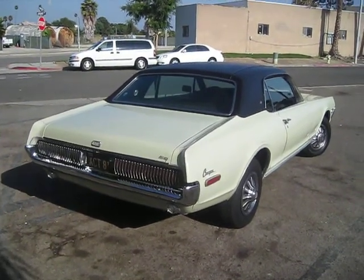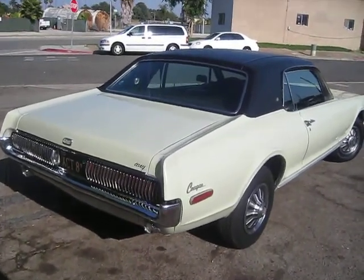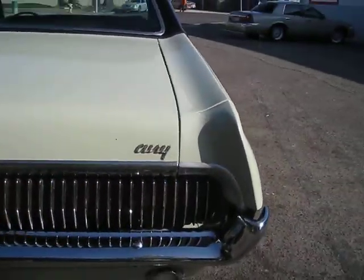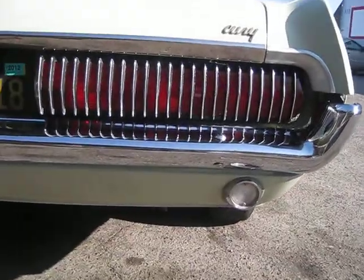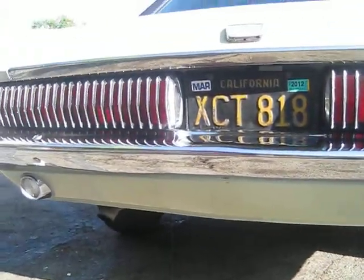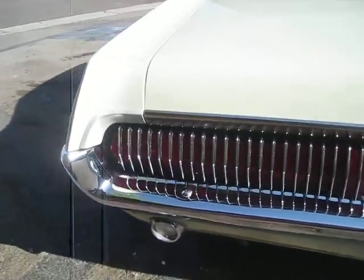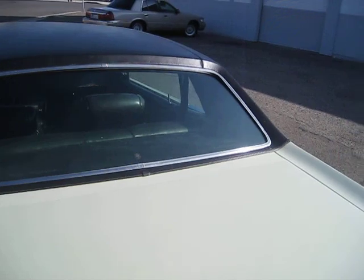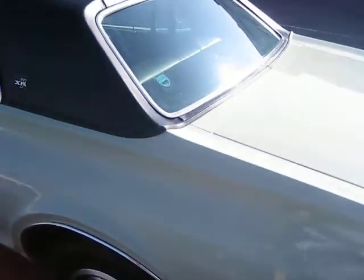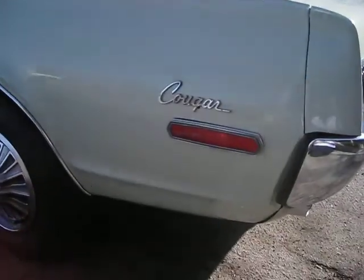Okay, for sale we have a 1968 Mercury Cougar XR7. This vehicle is all original. It's a daily driver. It's a 302 with a dual exhaust. This is a numbers matching car. The engine has a fresh rebuild, about 2,000 miles on the motor. Runs great.